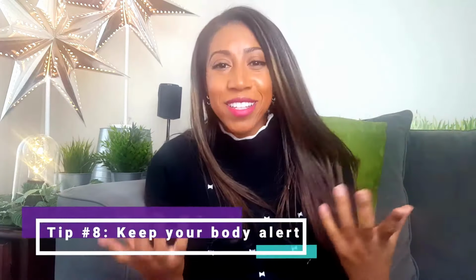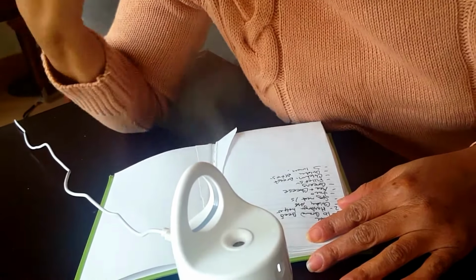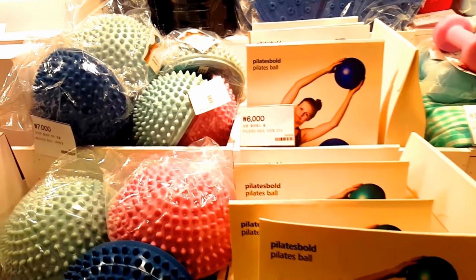Tip number 8. If you're studying for a long time or you've been working on a project for a while and you start to feel your motivation levels dropping, keep your body alert by keeping the temperature cool, circulating, and moist with the humidifier. And sometimes you just need to get up and start exercising. Somehow keeping your body physically moving, keeping your energy pumped up, actually helps you to be mentally motivated and pumped up. So get down and give yourself 5 or 10.